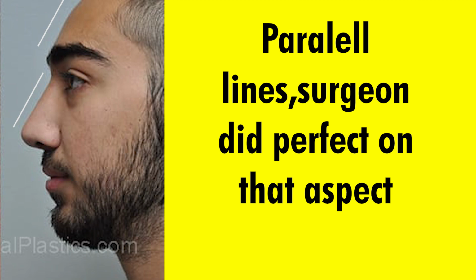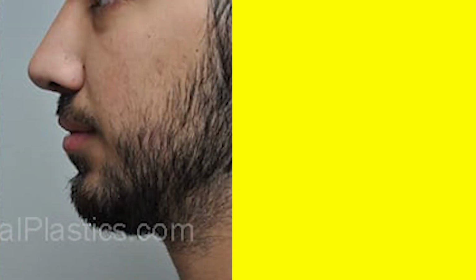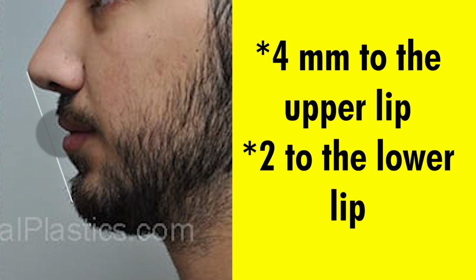Going to the side, the slope of the nose looks better if it is the same as the forehead slope. Another useful line is the one that goes from the edge of the nose to the chin. The line must be approximately 0.4 mm away from the upper lip and 0.2 from the bottom lip.